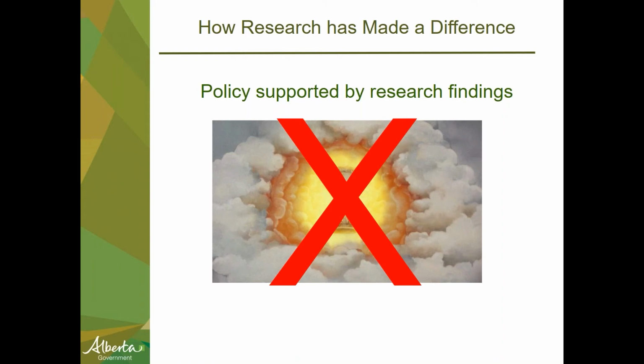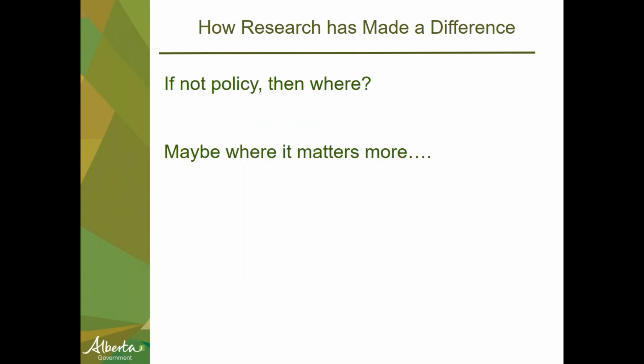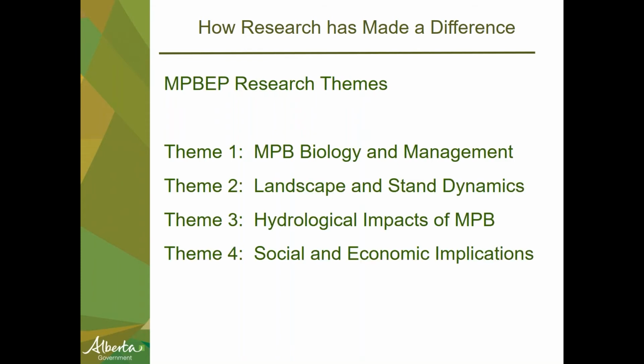In this case, no. There is no regulation or directive or interpretive bulletin that I can point to that was written due to the outputs of research. But if we aren't influencing policy, then where are these results being used? Well, I would say it's being used actually where it matters more, and I'll get into that.